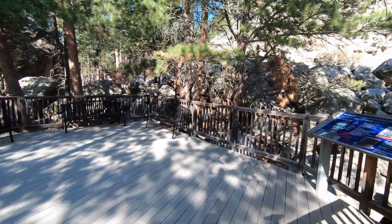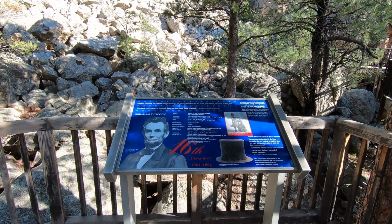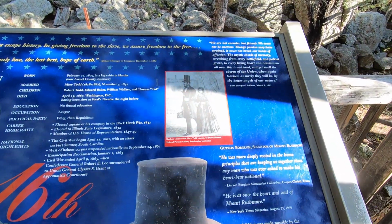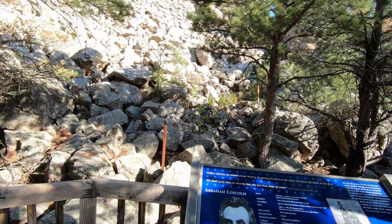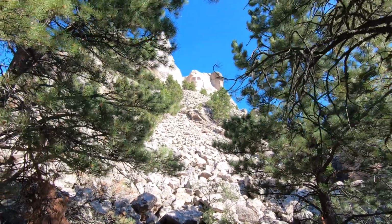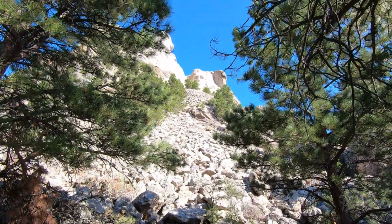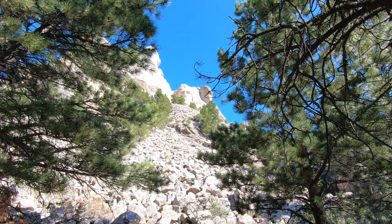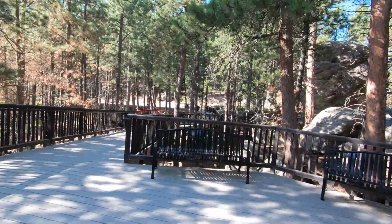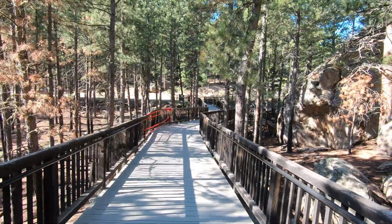This is the last viewing spot here, where they talk about Abraham Lincoln. And I really like his hat though. Look at that hat. The top hat, really cool. And we see his face carved out at the top here. Wow. The 16th president of the United States. And I will go back to where I came from, and this is the way back.